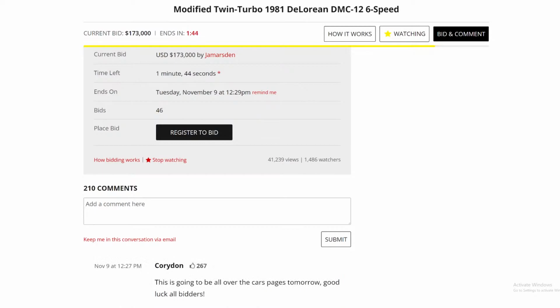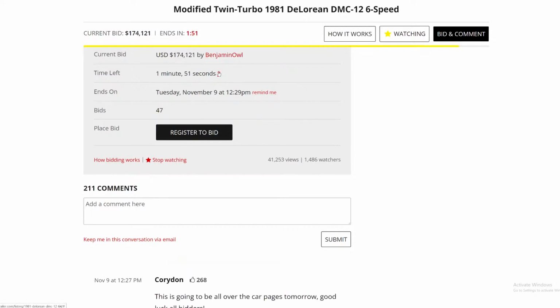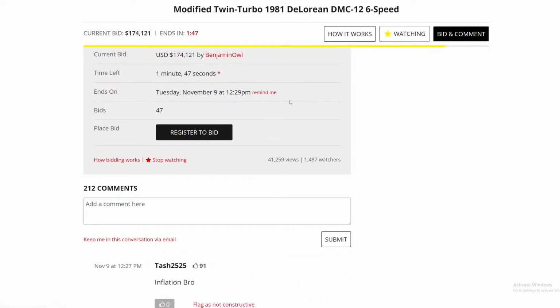So I don't know how the bidding works, actually. Maybe I should click this button, but we're getting what, additional time. I don't typically follow Bring a Trailer auctions, so I'm assuming that if there are additional bids coming in, the clock keeps getting extended until whoever is last man standing, kind of thing.